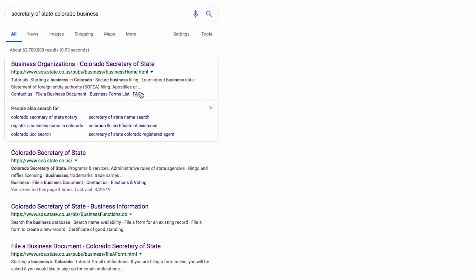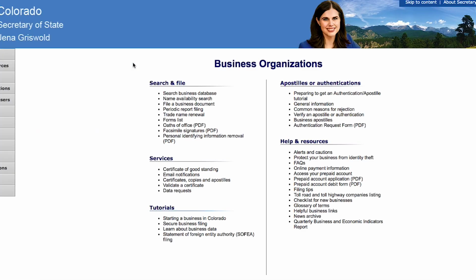So now I have a couple different options here. I have business organizations, Colorado Secretary of State, so I'm gonna click on that. And it brings me to this page here. Every state's gonna be different, but for what I'm doing right now, I wanna look at the name availability search so I can see if any other businesses in the state have the same name. If you live in Florida and you have a certain name, and I live in Colorado, I could have that same name, but it's in a different state, so it's okay.